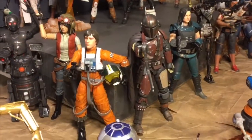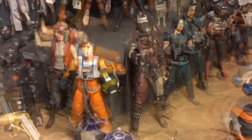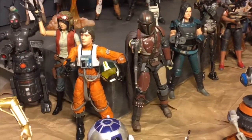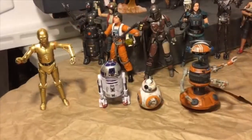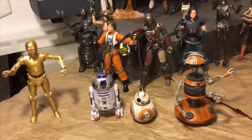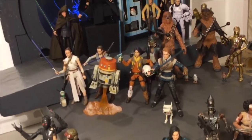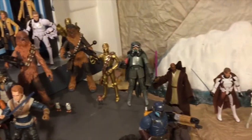And then of course there was our Wedge Antilles. Didn't have an opportunity to review this figure, but very cool. The helmet, weapon, all of the accessories. Very, very awesome looking figure. All right, guys, so that is your line of 6-inch figures for 2019.